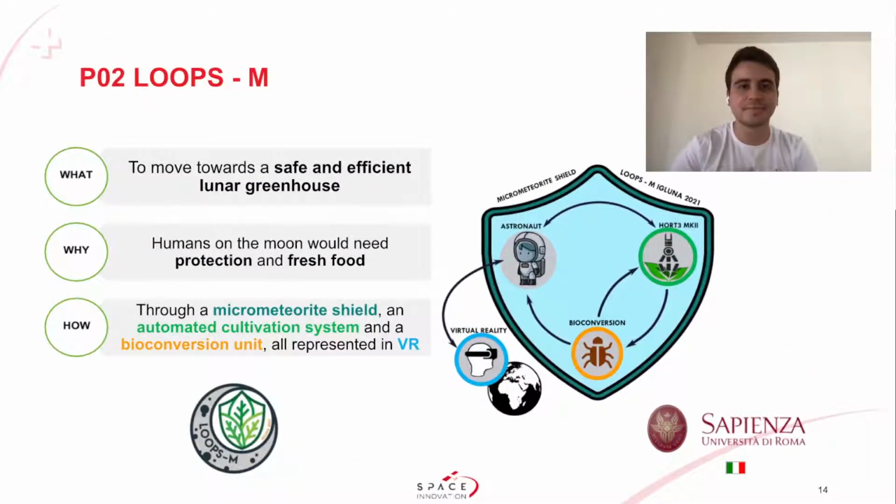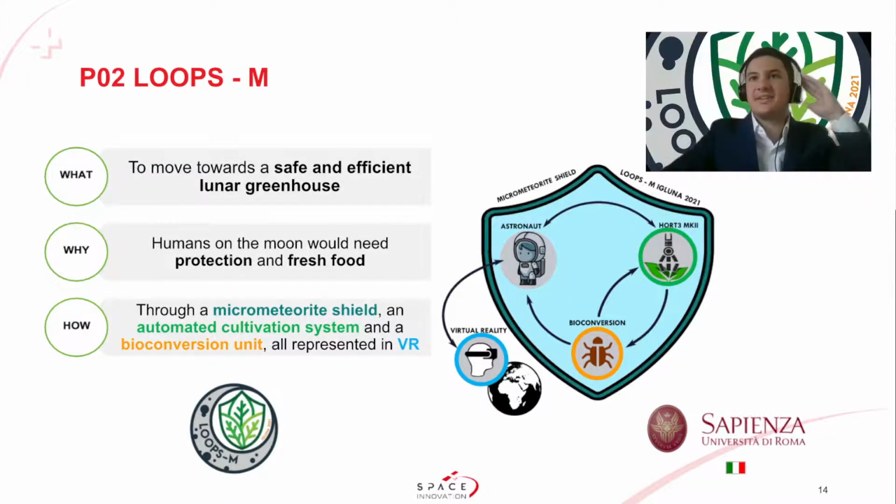Hello, everyone, and welcome. I'm Riccardo Estivalessi, and I represent LoopSem, a group of basically 20 people coming mainly from Sapienza University of Rome, who dedicated this year to move towards a single goal, which is exactly what LoopSem stands for.